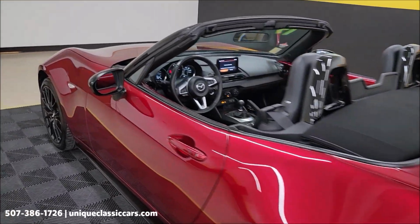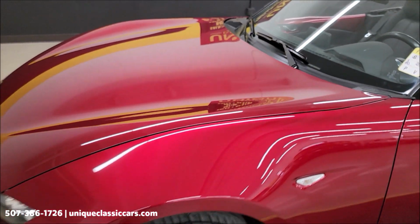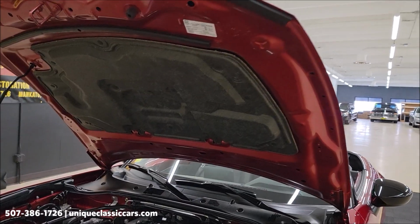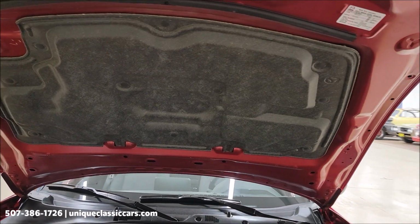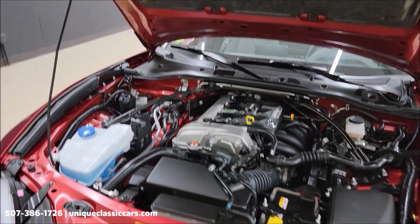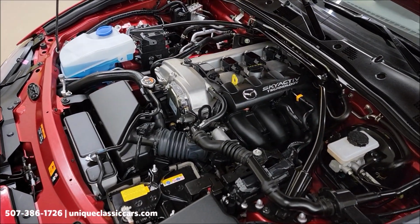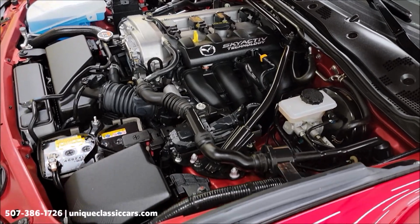And for the engine bay, let me pause this a second. I'm going to pop this hood open and we'll check out that engine bay. Take a look under the hood. At the hood liner, you can see this thing has not been driven in inclement weather. No doubt about that. Look at how clean this engine bay is. Of course, the 2-liter inline 4 Skyactiv technology.